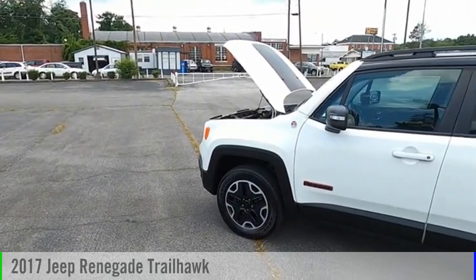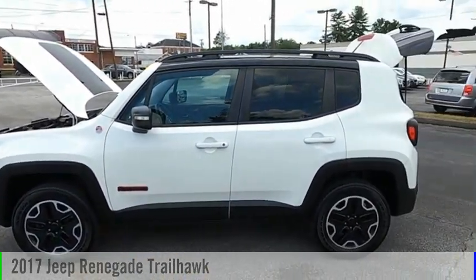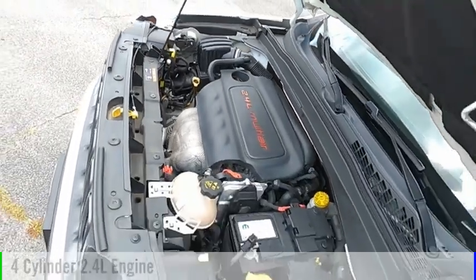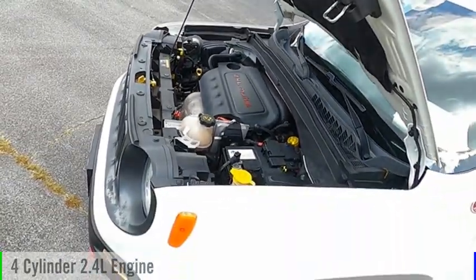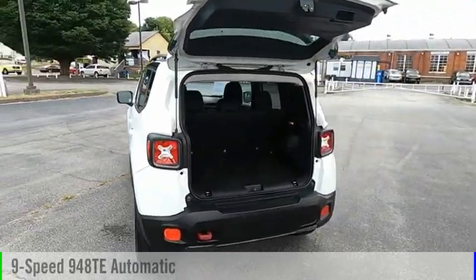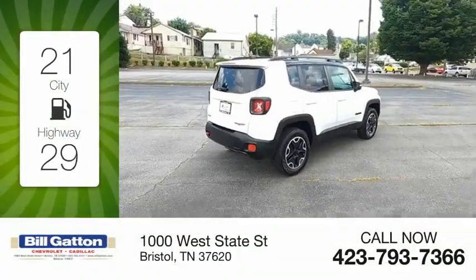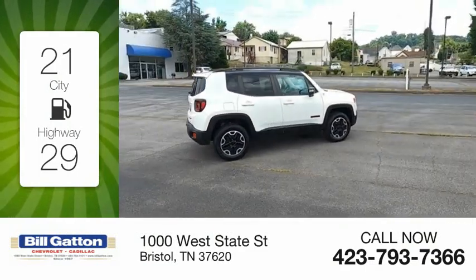We are pleased to show you the 2017 Jeep Renegade. This vehicle is powered by a four-wheel drive, four-cylinder, 2.4-liter engine and comes with a 9-speed automatic transmission. Great fuel efficiency saves you money by requiring fewer trips to the gas station.